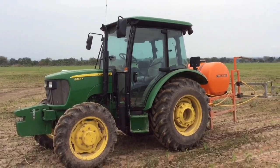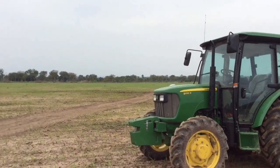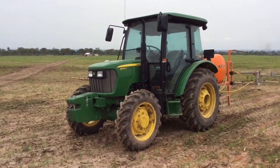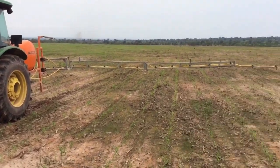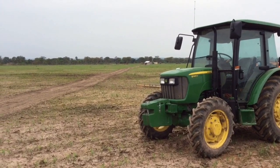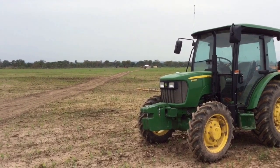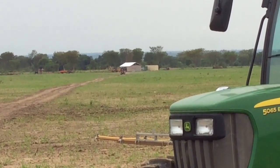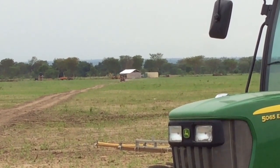Today's April 6th. We are out spraying the little 5065. It's going pretty well. Just waiting for water to come. There's one water wagon coming right now. If you look towards the shed, you can see our container, the yellow container that showed up today in the earlier part of this video.